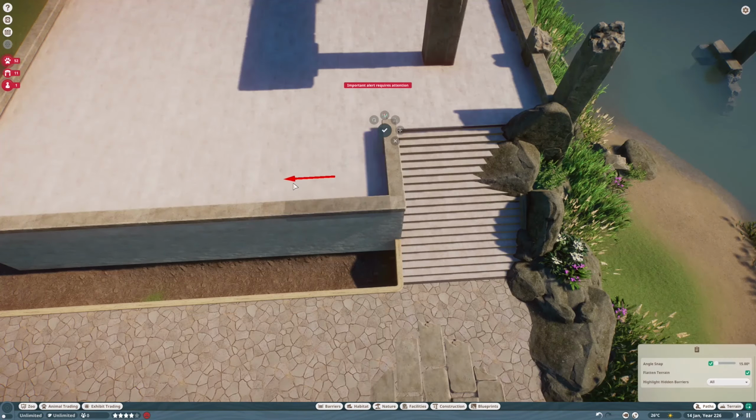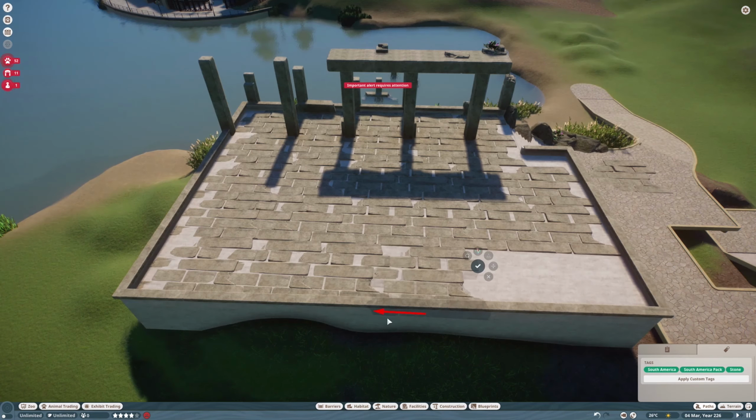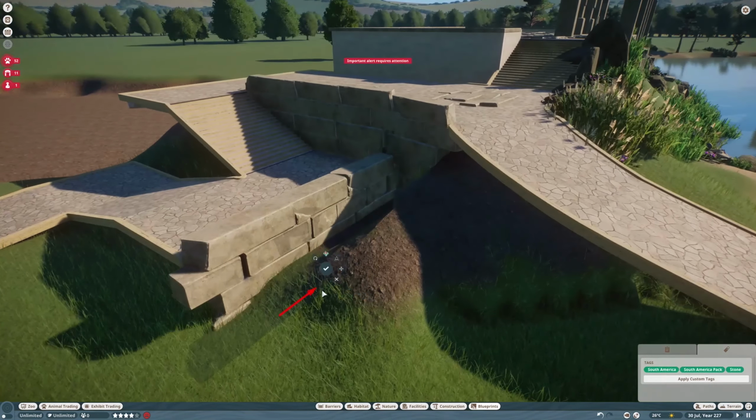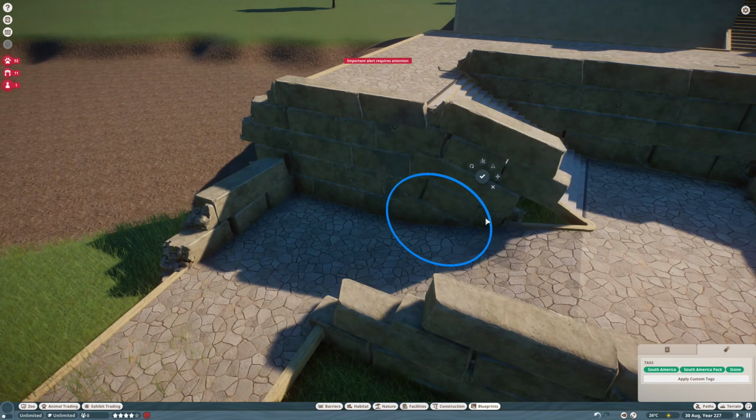That's going to be fun. Put all the animals in there. Have a big giant area where just these animals can roam behind the lake. So that's going to be fun.